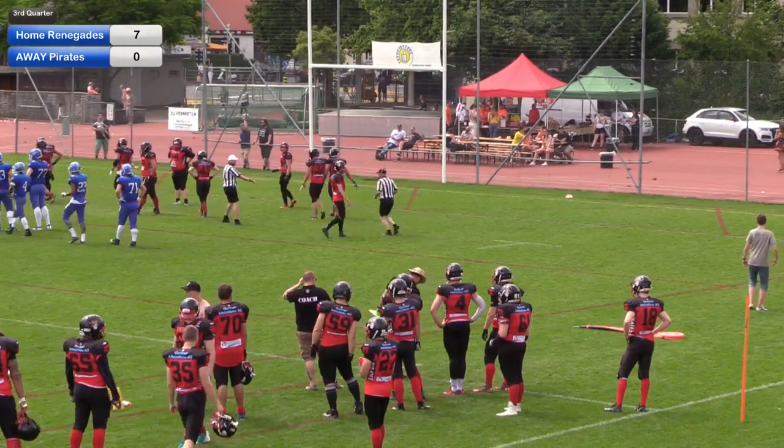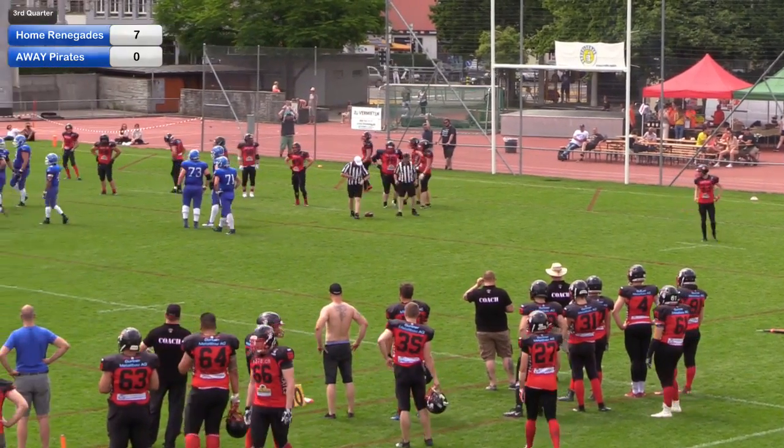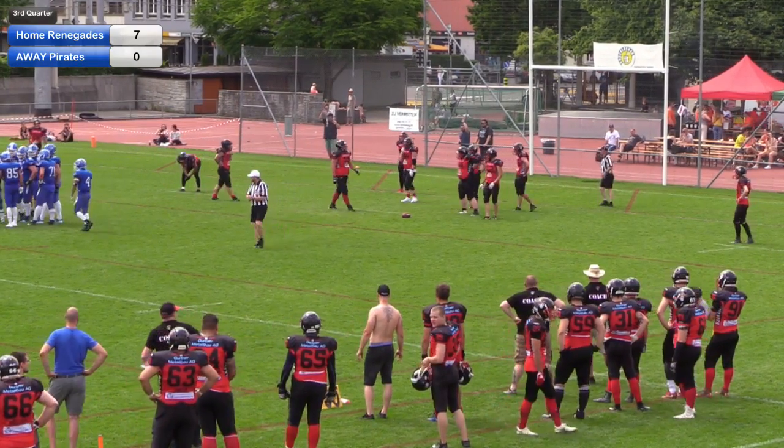Red zone usually is called from the 20-yard line on, but I was informed by former NFL coach Don Clemens that the red zone in the NFL actually doesn't start until the 15-yard line.